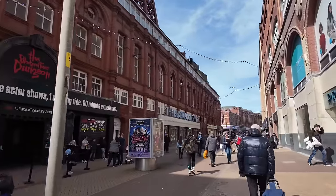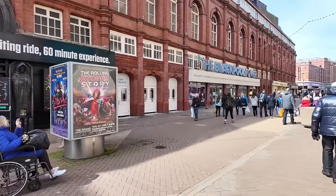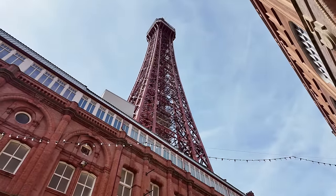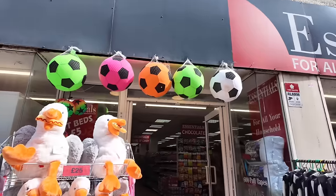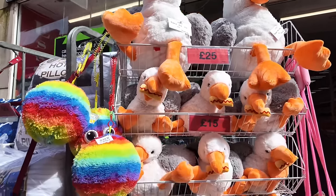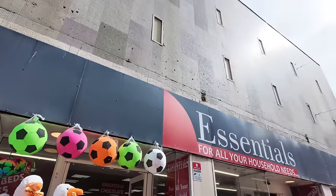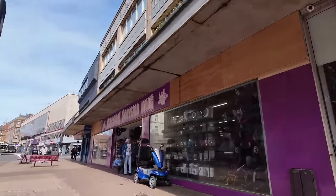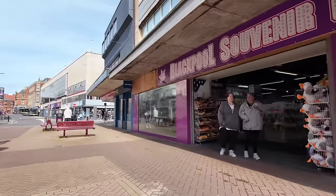Now when I'm on, look at these here, Blackpool's least wanted. When I'm on here, I always feel obligated to do that and look up the tower. Windy Bank Street looking a little bit less windy than normal. It looks like seagulls are in this year. In Blackpool, you can have a big stuffed seagull for £25 or a smaller one for £15. It's a good shop, this. Essentials for all your household needs. Everything that you've forgotten to bring on holiday with you. Used to be WH Smith's, that one, and I noticed these on my way past as well. There's some little seagulls in here.